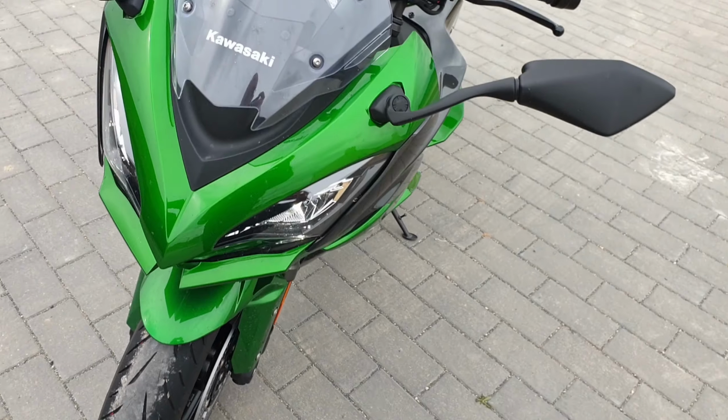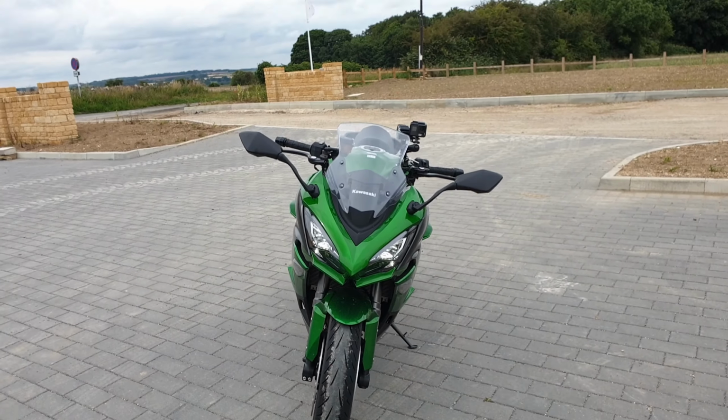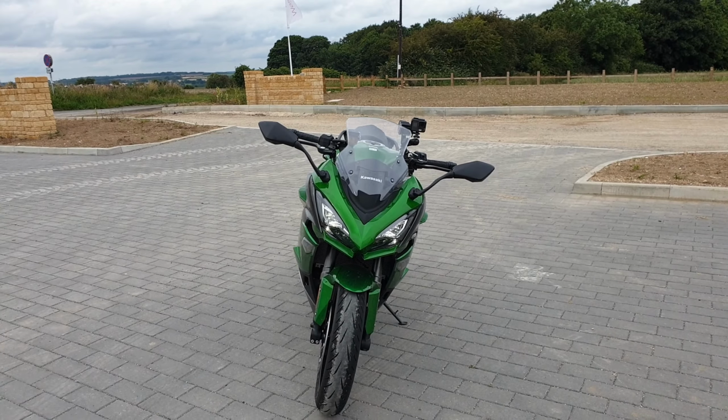Let's check the lights out, shall we? Low beam. And pretty decent.